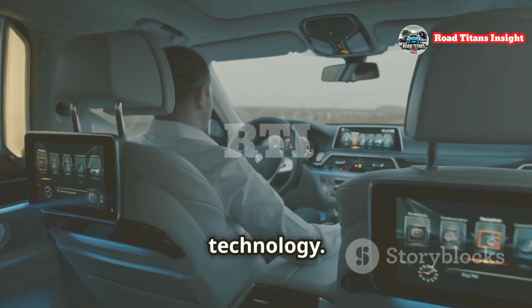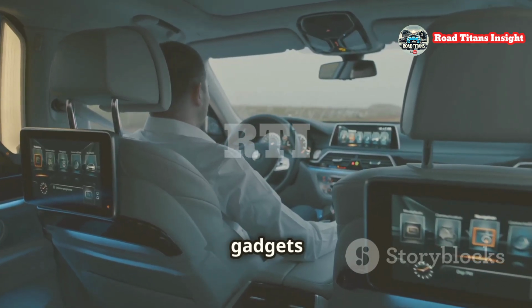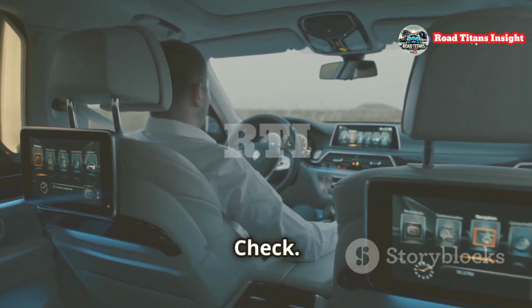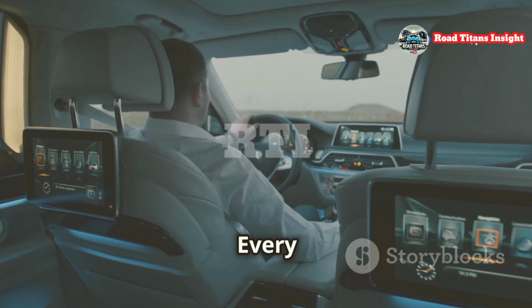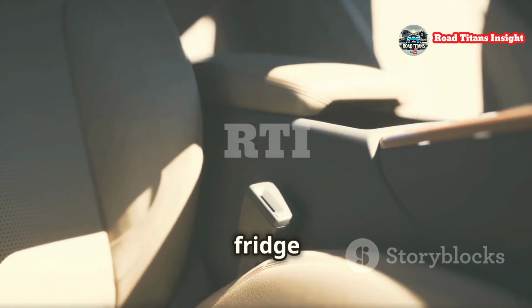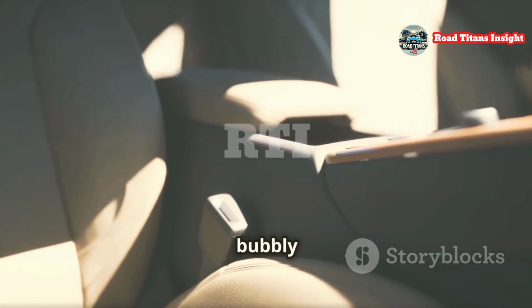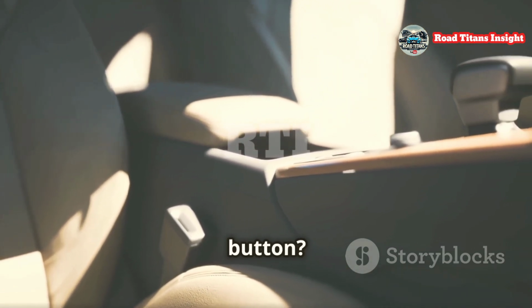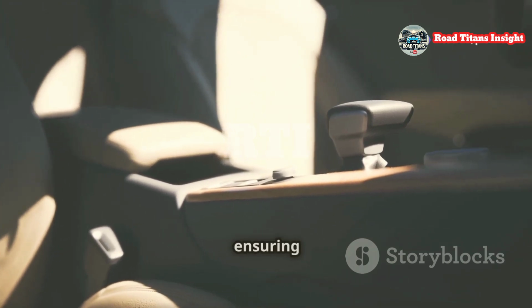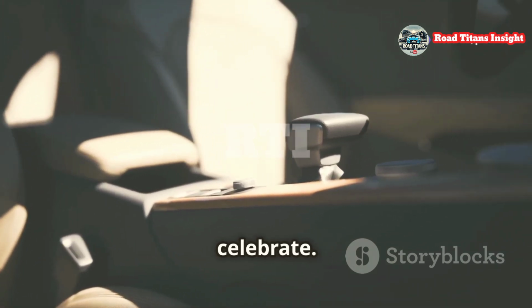And then there's the technology. The Cullinan is packed with more gadgets than a Bond villain's lair. Heads-up display? Check. Night vision? Naturally. Every feature is designed to enhance your driving experience. A champagne fridge that magically dispenses chilled bubbly at the touch of a button? Well, you'd expect nothing less, would you? It's the epitome of luxury, ensuring you're always ready to celebrate.